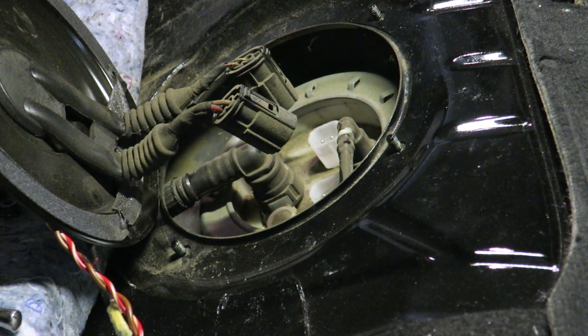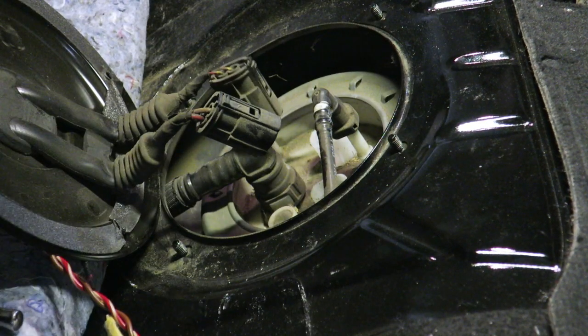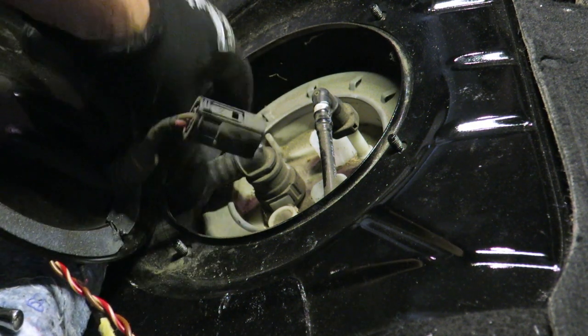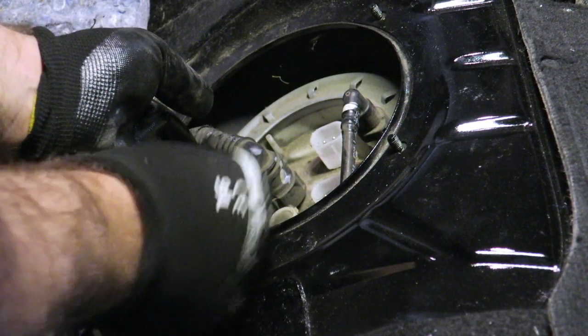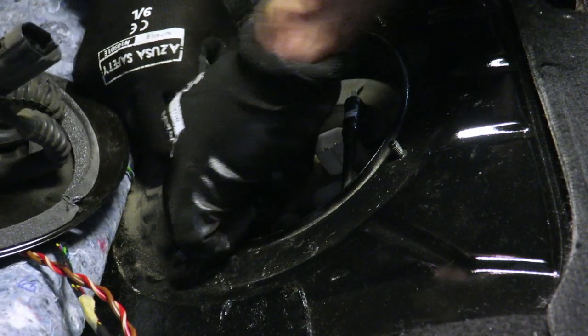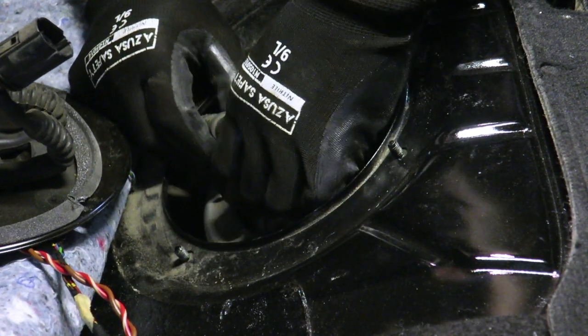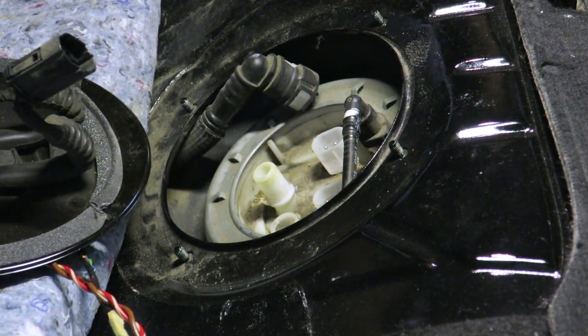Next up, we're going to remove these lines on top. You just got to push in and pull up. On that one, there's a little spot to press up at the front of the line. And if I recall correctly on this one, you got to kind of rotate this over to be able to lift up on it. There's 2 gray tabs on the side. Yeah. So unless you turn the line like that, you won't be able to get that out.